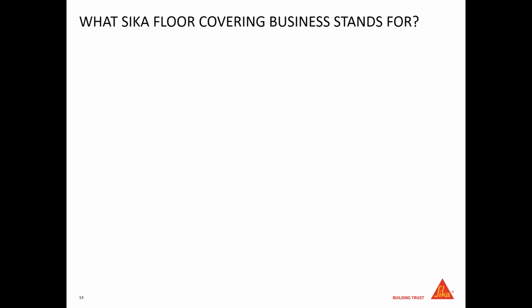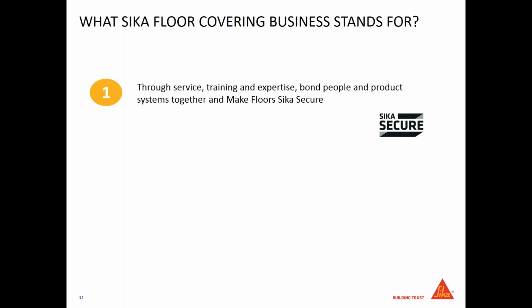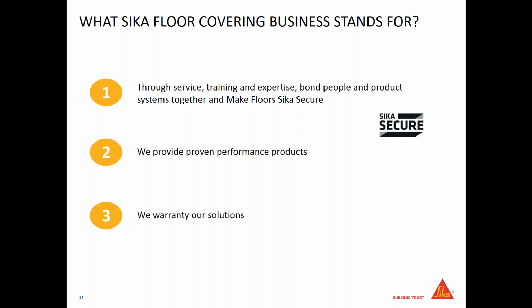So let's go into our main focus today. What does Sika do for floor covering? First, we try to be very present in training and education, in order to give you the best information to have the best floor and have it stay for a while. The second, we provide proven performance products. Some of them, like you will see, have been present in the market for the past 15 years, I believe, and it's working great. The last point, we warranty our solution, usually as a system, so that everything coming on your job is produced by the same manufacturer.